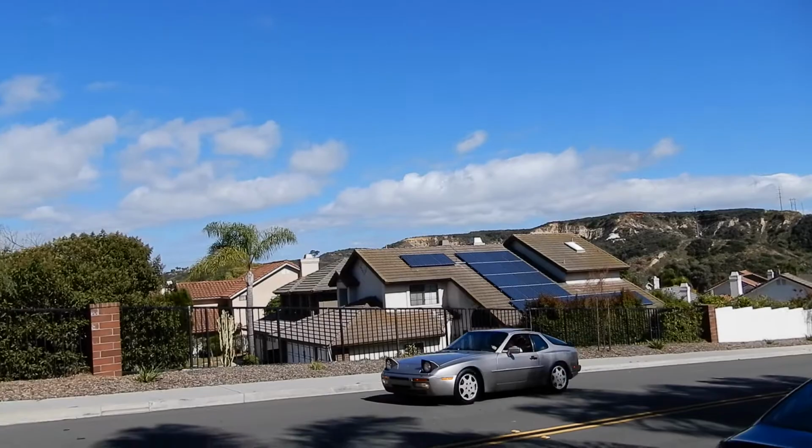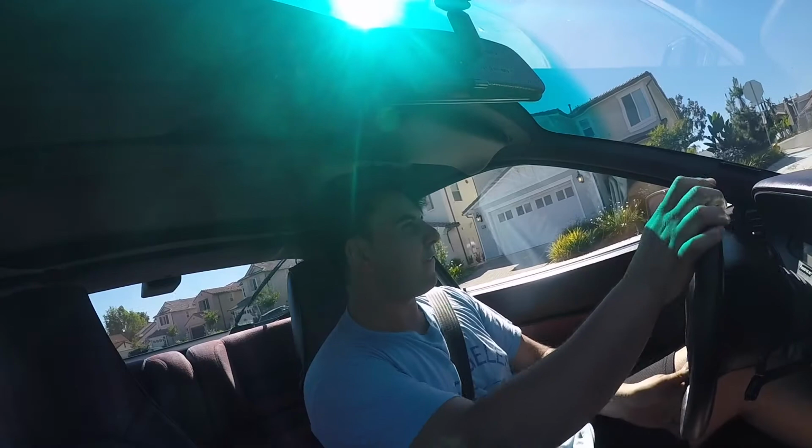All right, so we are aboard our Turbo S. Let me tell you about the weird, cool thing that you experience when you're driving an old turbo car. And the main thing is turbo lag. My foot is flat, and it's flat. 3000 RPM kicks in. Woo! It's actually a fast car.